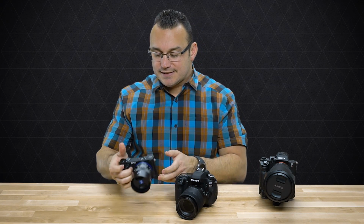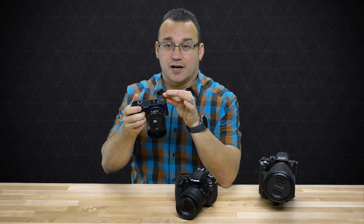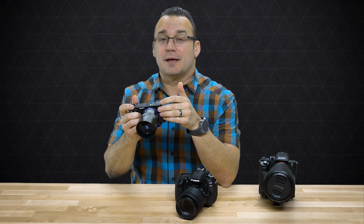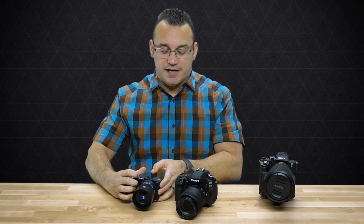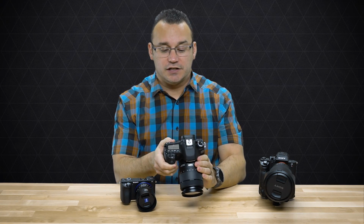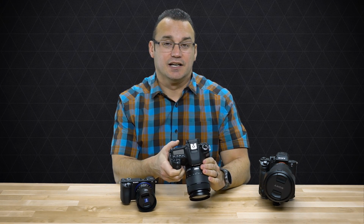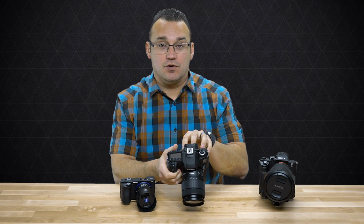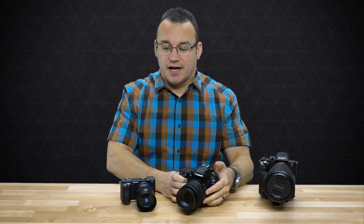With the mirrorless system, when I'm looking through this viewfinder, obviously I see nothing right now because the camera's not powered on, but when I power it on, I'm seeing what the sensor sees, which is essentially the same thing you see on the back of the screen. And on the 80D, you have to look at the back of the screen in live view to see what the sensor is seeing. So you get that live view on the back panel, but you don't get it in the viewfinder. And that's a bummer because on this camera you get both.